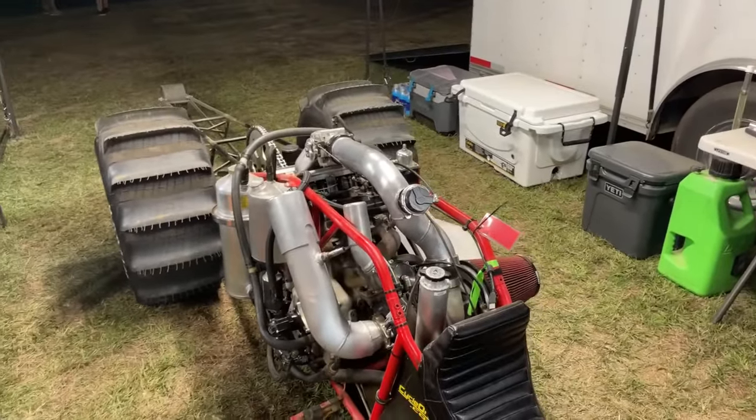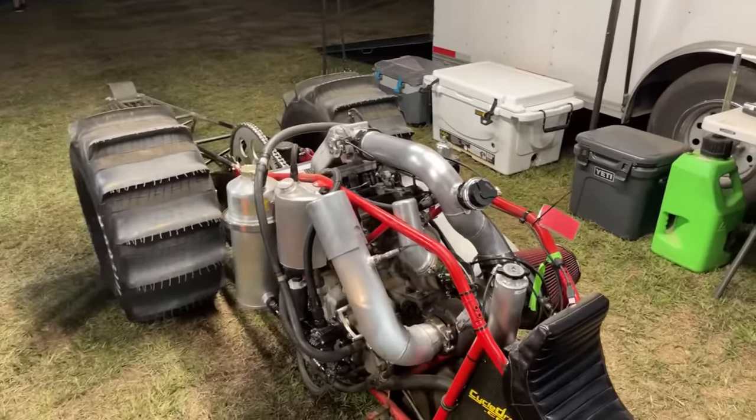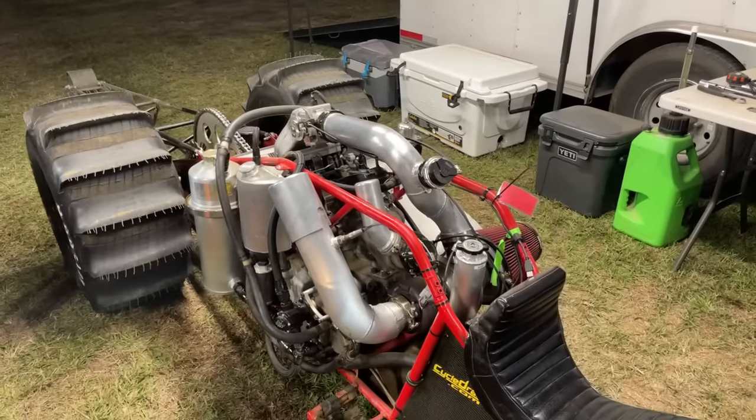Very similar to the snowmobile engine that Glenn Hall runs.